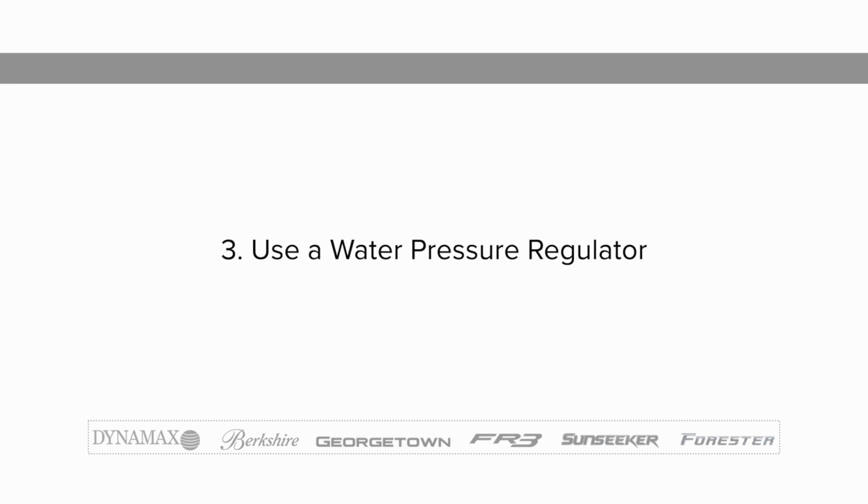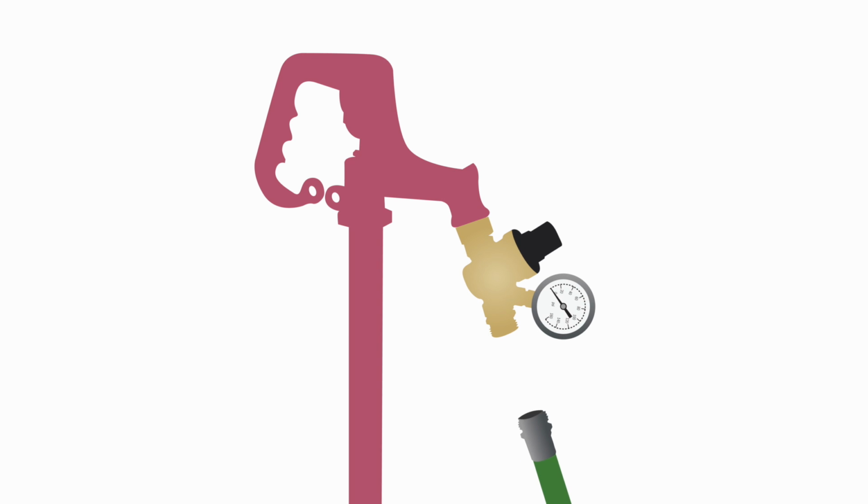Number 3, use a water pressure regulator when you are at your campground to prevent damage from high water pressure. Always connect the regulator at the water source and then connect the hose to the regulator.